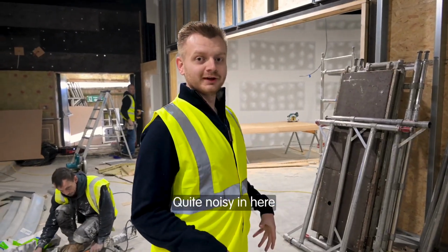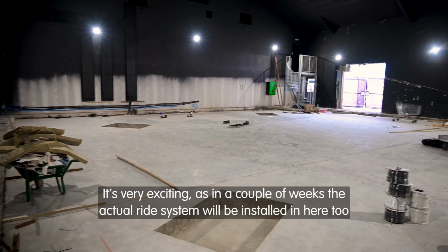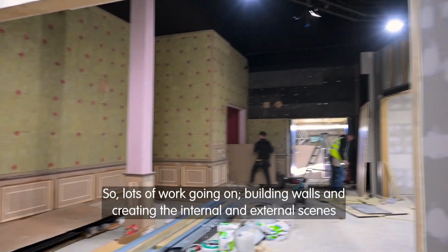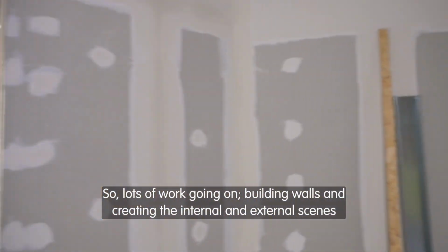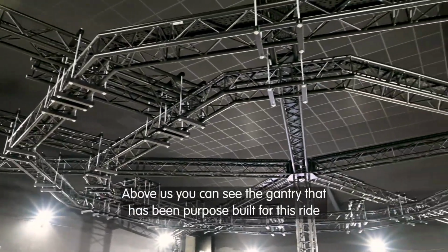So quite noisy in here, but as you can see, we're now inside the ride area. Very exciting, as in a couple of weeks the actual ride system will be installed in here too. So lots of work going on, building the tools, creating the internal and the external scenes for projection and the physical sets as well. So above us you can see the gantry.